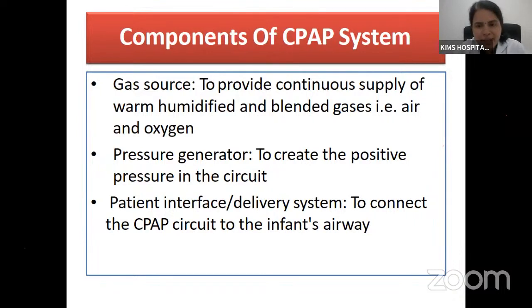Now going on to the practical aspects of any CPAP system. There are different types of CPAP, but all the systems must contain three essential components. These include the gas source, the pressure generator, and the patient interface. Gas source is typically a blend of warm, heated, humidified gases, air and oxygen blended, in order to provide a certain oxygen concentration, or fractional inspired oxygen concentration, that is desired. Pressure generator is the mechanism of creating positive pressure in the circuit.